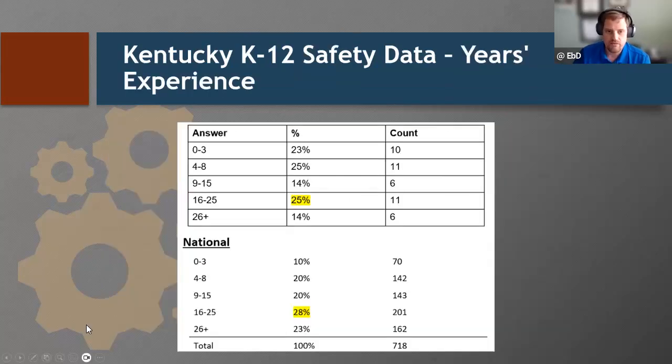So some of that feedback that we got, just looking at both the national, but also the Kentucky landscape, primarily the teachers had 16 to 25 years of experience. It looks like in Kentucky, they were either brand new or new career teachers, 4 to 8 years, that provided feedback, or the 16 to 25 years of experience.